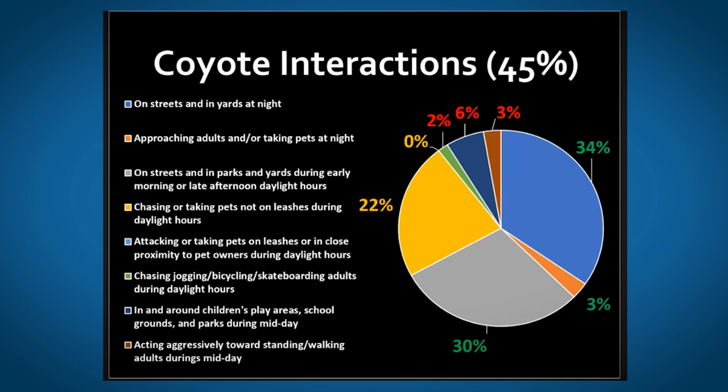So that's all the ones in green. 34% of our residents said they definitely saw them on streets and in yards at night, and another 30% said they saw them on streets and in parks and yards during those early morning and late hours. 3% said they saw a coyote actually coming to them at night. We keep on going around. The yellow is a little bit more moderate, more bold behaviors.